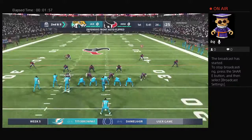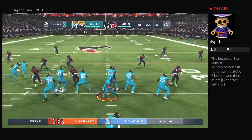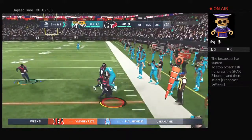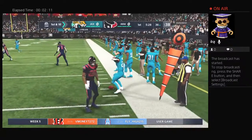Here's 2nd and 9, just a yard on that last run. Here's a play fake as they set up to throw. They'll find Hines out of the backfield. 9 yards to pick up there, and it's a first down.